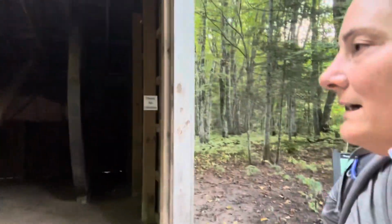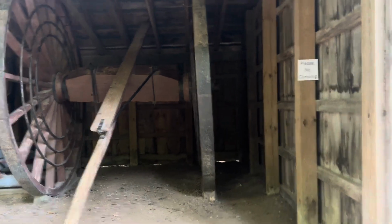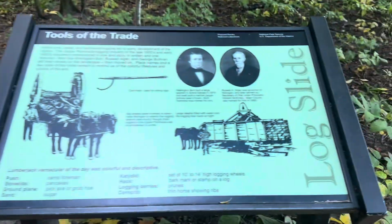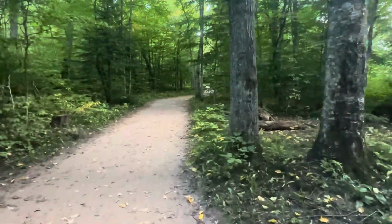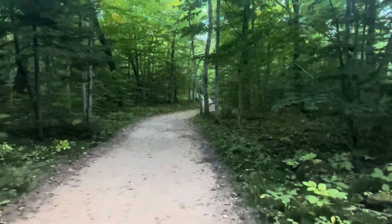See? How perfect. It's a log slide. History of the log slide. I don't know if I showed you all this before, so let's look at this real quick. In case I didn't, I was going to do it tomorrow, but I'm going to do it just in case I forget. Basically, how this worked was those horses hauled the lumber all the way. And then they walked it up to the top of the log slide and dropped them down into the lake so that they could be picked up by boat. So here's the last little bit, my hike to my car.